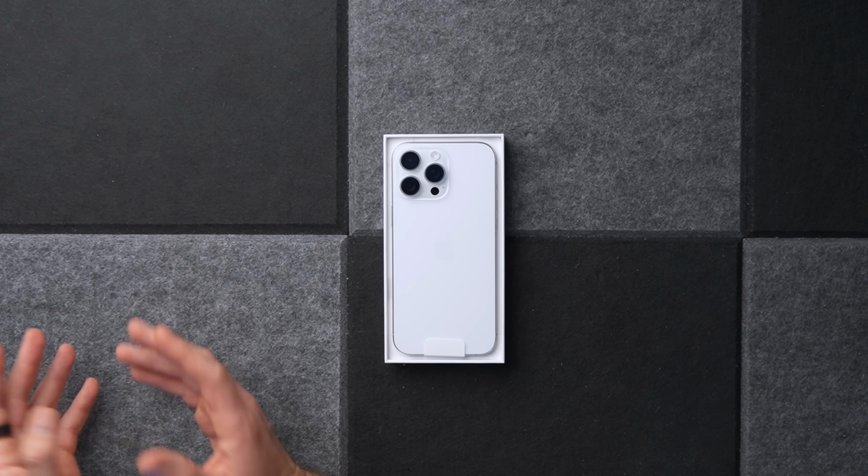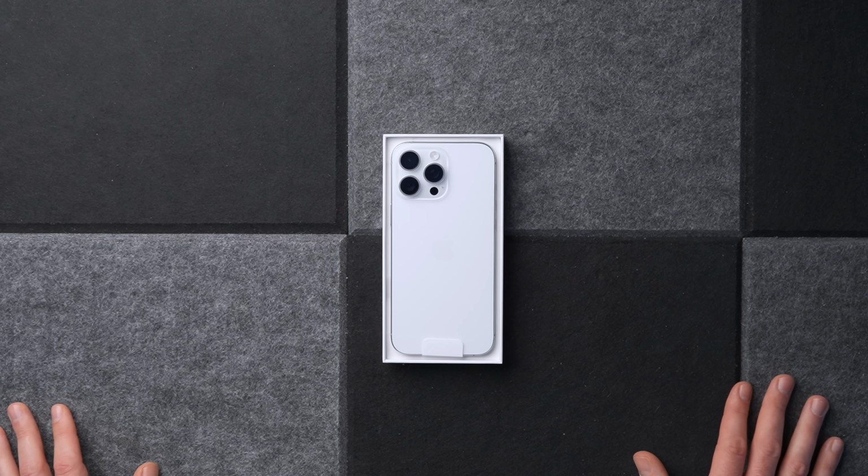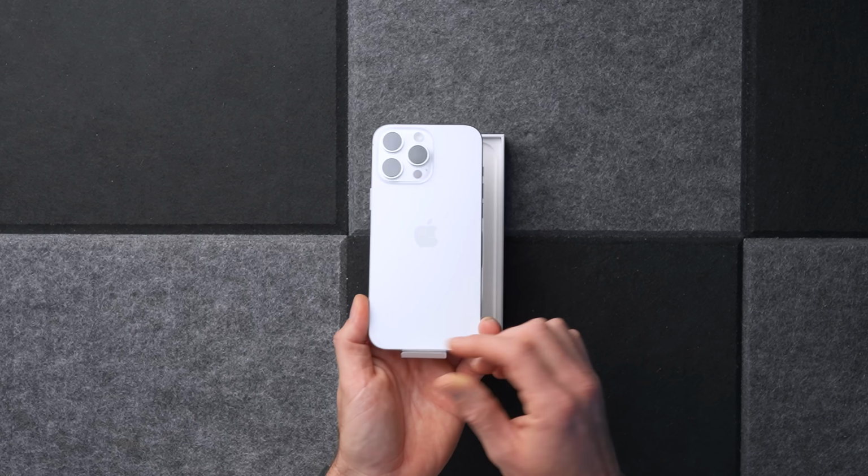Good start. I was very unsure about which colour to go for. I was kind of going between the desert titanium and, is it desert sand, whatever it is, that deserty colour basically, and the white version. I went for the white version because I love white tech, and you know what? I'm really glad I did. This looks utterly lovely already. I'd forgotten how lovely iPhones are. They are. Look at that.